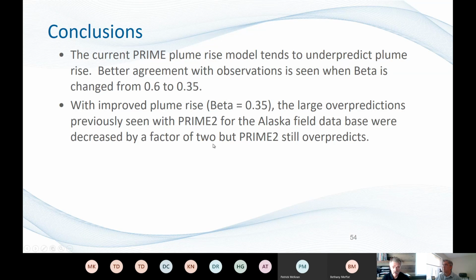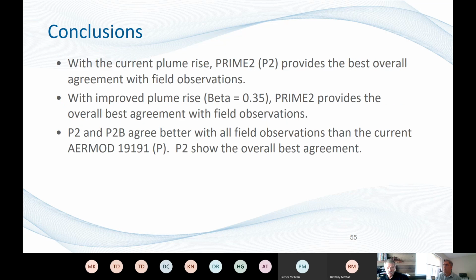So that helps a lot. And we did get better agreement at Bowline Point, even decreasing the plume rise. Okay, the next conclusion is we see that with the current plume rise, PRIME2 provides the overall best agreement with field observations. With the improved plume rise, PRIME2 beta provides the best overall agreement.